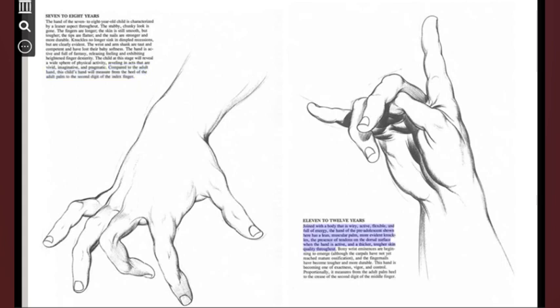Joined with a body that is wiry, active, flexible, and full of energy, the hand of the pre-adolescent shown here has a lean, muscular palm, more evident knuckles, the presence of tendons on the dorsal surface when the hand is active, and a thicker, tougher skin quality throughout. Bony wrist eminences are beginning to emerge, although the carpals have not yet reached mature ossification, and the fingernails have become tougher and more durable. This hand is becoming one of exactness, vigor, and control. Proportionally, it measures from the adult palm heel to the crease of the second digit of the middle finger.